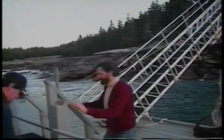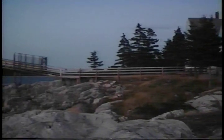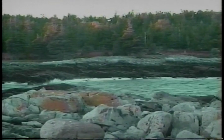We're at the Keeper's House, which is a lighthouse station here on an island off the coast of Maine. We've converted the entire site into an inn where people can come and get a taste of something we think is really special. It's really sort of a magical place here, and that's what people tell us when they come and stay. It seems to just have sort of a timeless way of maintaining its beauty.